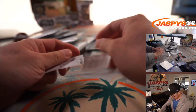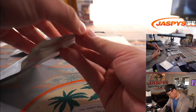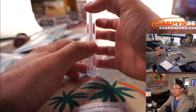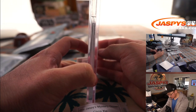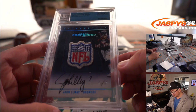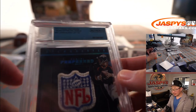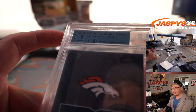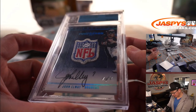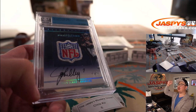Yeah, Adam is a wizard. All right, Chris, you're up next with pack 6. Good luck. We got some more football here. Ooh, that looks pretty nice. Look at that. 1/1 NFL Shield on card autograph John Elway from 2017 Preferred, with a Beckett autograph grade of a 9. Looks like no card grade, but he got the auto grade right there. And a 1/1 out of 5s and under. Get the train whistle, Chris. All aboard the Big Hit Express. Woo woo!